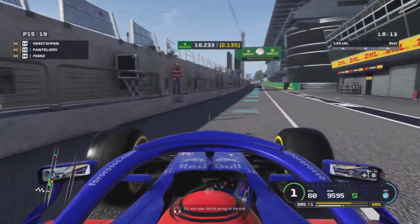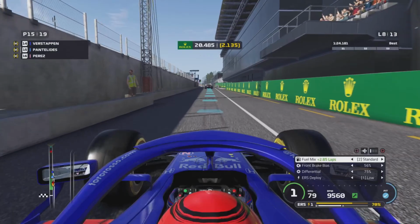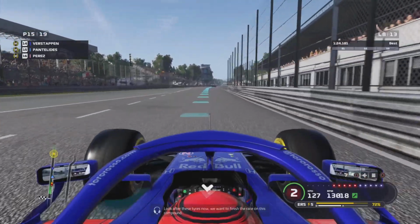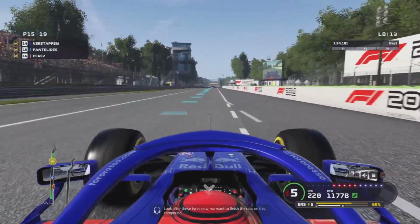Exit now. We're racing on the exit. Release, release. Look after these tyres now. We want to finish the race on this compound.